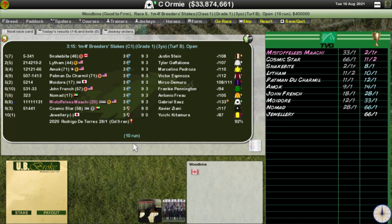The Breeders' Stakes. We've got Snakebite coming down from Canada. It's a grade 3 horse. I mean, I say coming down from Canada, that's the only domestic horse, I should say. It looks like an American race. It's not. I keep forgetting, this is at Woodbine. This is the Canadian Breeders' Stakes. You've got Moidon Jewelry coming across ungraded from Japan. We've got Nomad and Cosmic Star.